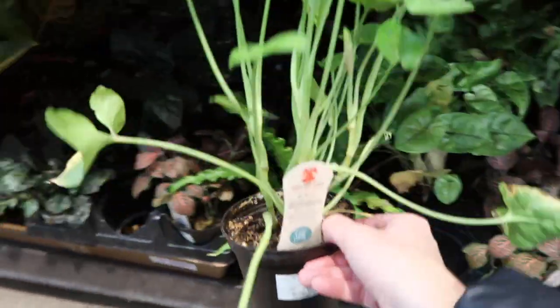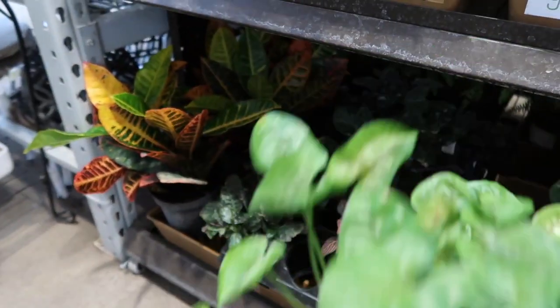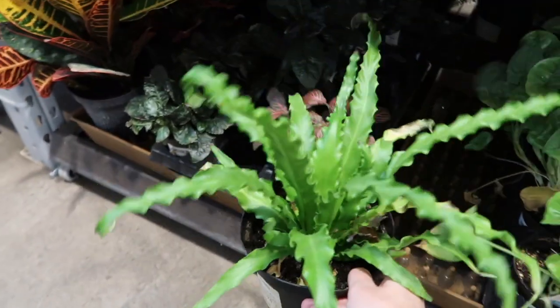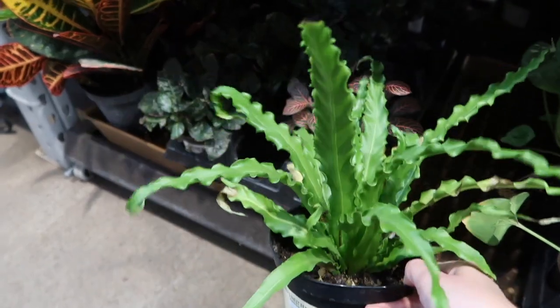Oh, look how cool this one is. I love how tall it is. And this one, oh my goodness. Okay.